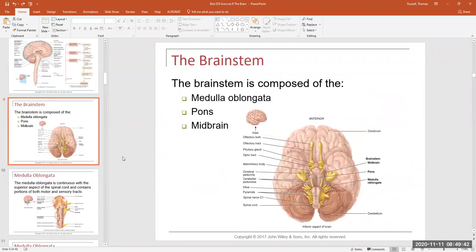Now I'm going to talk about each one of these parts a little bit on their own off of each slide, but we're going to start with the brainstem. The brainstem is made of the medulla, called the medulla oblongata, the pons, and the midbrain. On this inferior view of the brain, we'll be learning what's in yellow here in a little while. Those are all of the cranial nerves that we have to identify. But we have the midbrain here, the pons is here, and then the medulla is that last little bump before we get to the spinal cord.